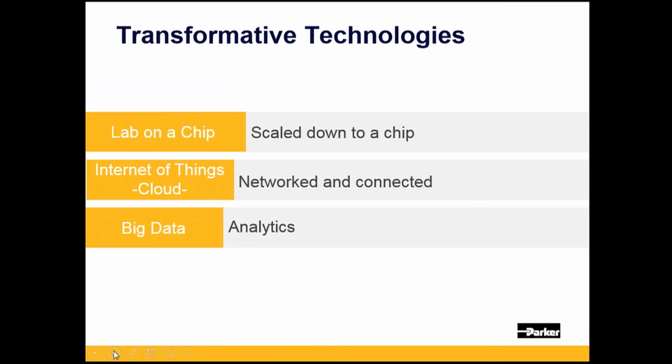The details behind the transformative trends were lab on chip, the idea of scaling a lab process down to a chip format to reduce the volumes required down to the picoliter level and simplify the associated handling process. Internet of Things and cloud connectivity, which is the networking of devices to achieve greater value through the exchange of data, and big data, which is the collection and use of data sets that are so large that just a few years ago they couldn't have been handled by computing technology.